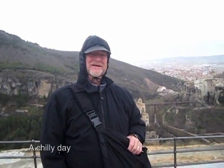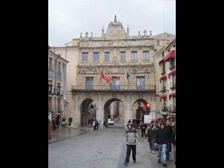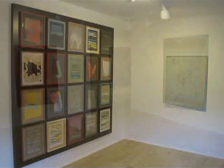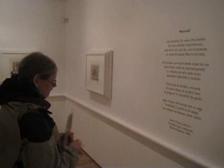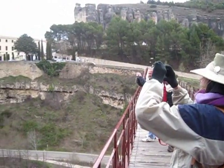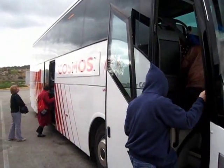One of us hadn't really prepared for cool weather, but most of us were pretty cozy. One of the wealthy houses on the rim of the hill is now a modern, world-class art museum. After our little bag lunch, we met the rest of the group and we walked across a tall, high bridge. On this chilly day, getting back on the warm bus was very nice.